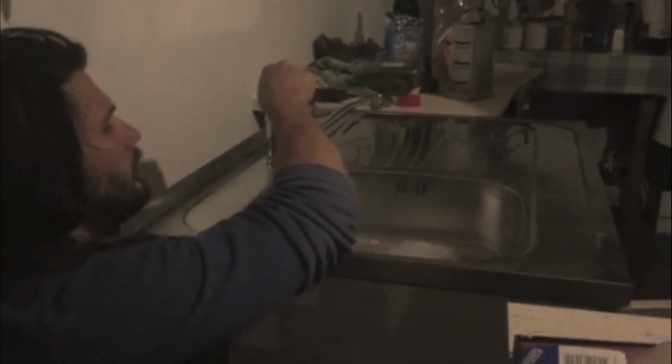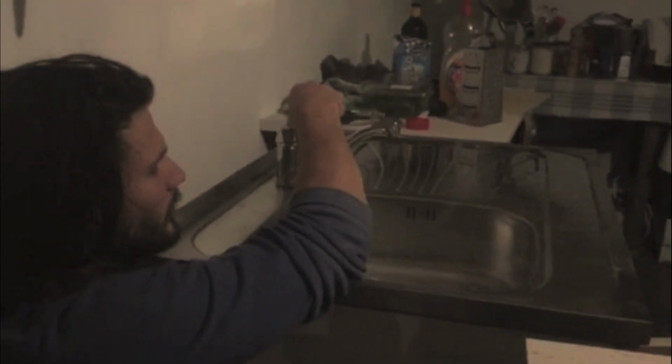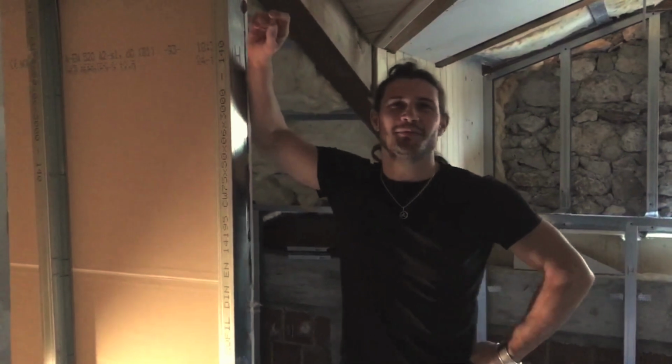We've got a kitchen sink. What's going on? There's water coming out. Woo! Out of the correct place. How long's it been since we've had a sink? I've never seen a sink here. A kitchen sink, we've never had one. We've had heaps of plumbing problems. Hilarious. Welcome to the Grove Montenegro.